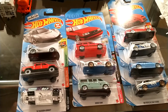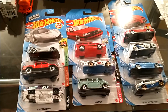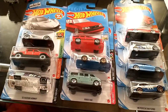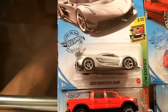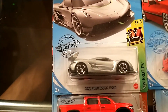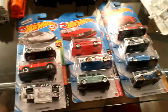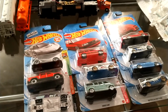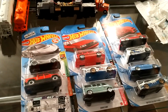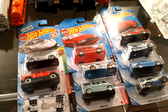It is March the 31st, 2021. It is 8:57 p.m., and this is Hot Wheels New Cars Part 110. Whoa! Episode 110 of Hot Wheels New Cars. I didn't expect to get to episode 110, y'all. I didn't expect to get there, but thank God I'm there. And these are the latest cars that I have.